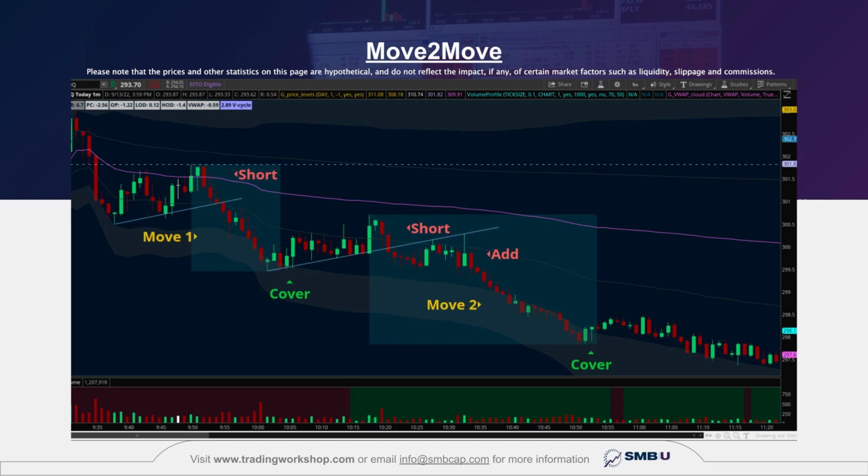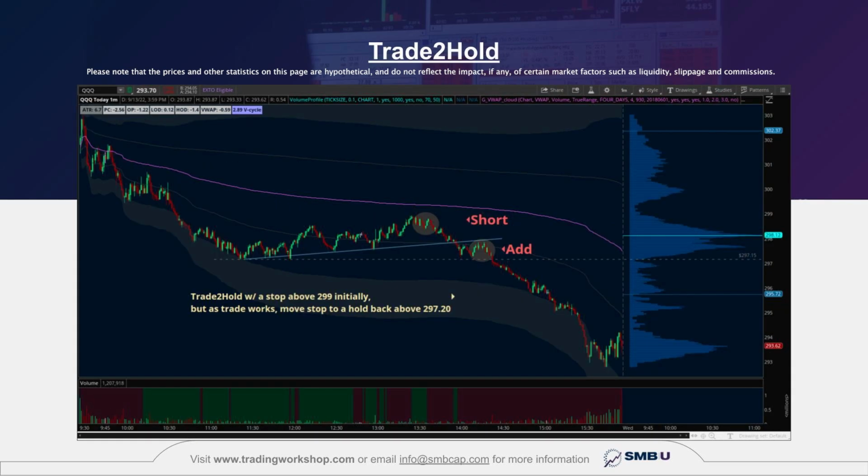I really like the breakdown there. And then finally we have a trade to hold. Yeah. So this is, again, the same day, and this is the whole day from 9:30 to 4:00. So you can see early in the day where we were making those move to move legs, right? And the market had come off a lot, and so I thought there was a high risk of bouncing. So at that point, that's why I was just playing move to move.